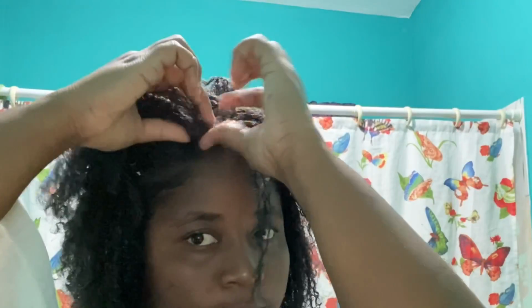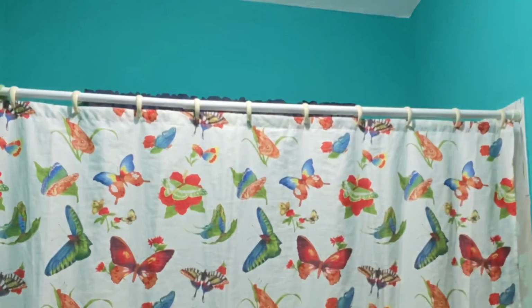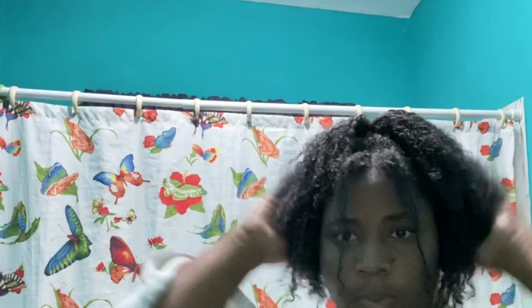Get one. And another one. And then this one. This is a cute looking hairstyle. When this dries, if I wrap that hairstyle, it'll be cute. Yeah.